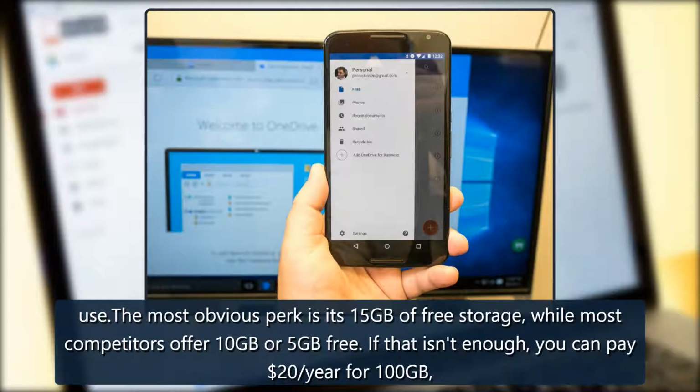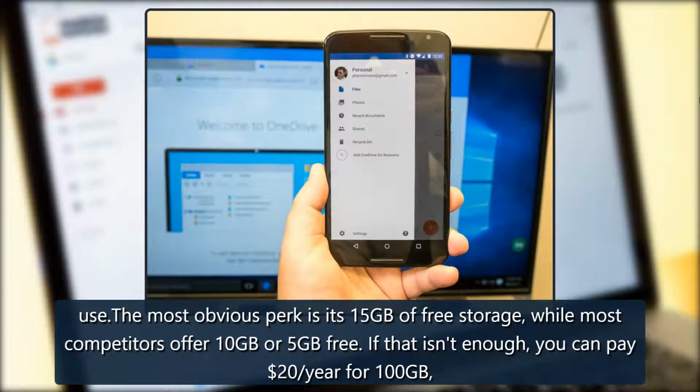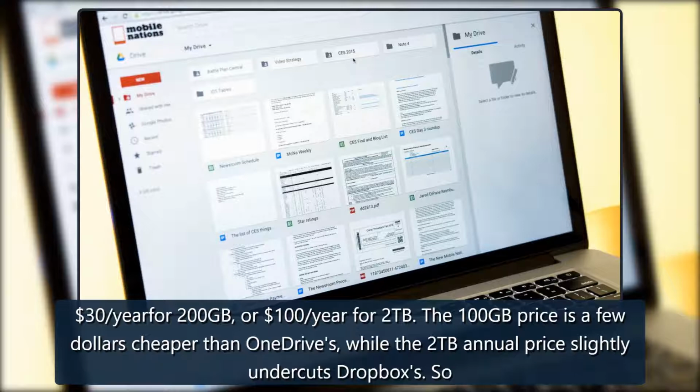The most obvious perk is its 15 gigabytes of free storage, while most competitors offer 10 gigabytes or 5 gigabytes free. If that isn't enough, you can pay $20 per year for 100 gigabytes, $30 per year for 200 gigabytes, or $100 per year for 2 terabytes. The 100 gigabytes price is a few dollars cheaper than OneDrive's, while the 2 terabytes annual price slightly undercuts Dropbox's.